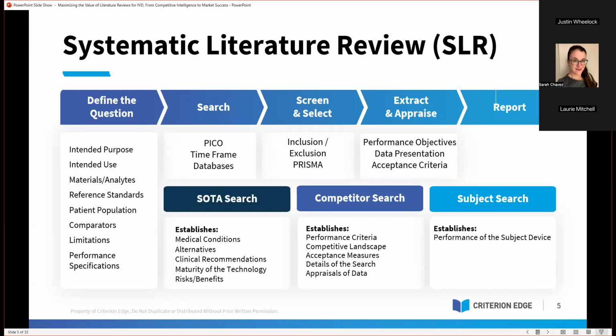But ultimately, we are running several different searches, and each has a different intended purpose. The state-of-the-art search is going to help us understand the backstory. What is the medical condition that we're discussing? Are there any particular alternatives or benchmarks? Kind of the state of the technology. Where are we in terms of the overall development and our knowledge of this field? If there are any particular risks associated with the inability to properly diagnose, or anything that incorrect test results may lead to challenges, whether it's a delayed diagnosis or a misdiagnosis, those are all going to be important questions to ask.